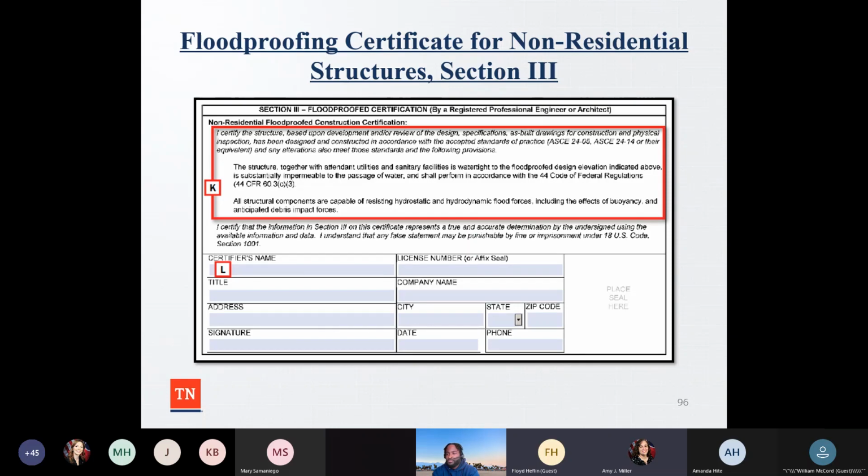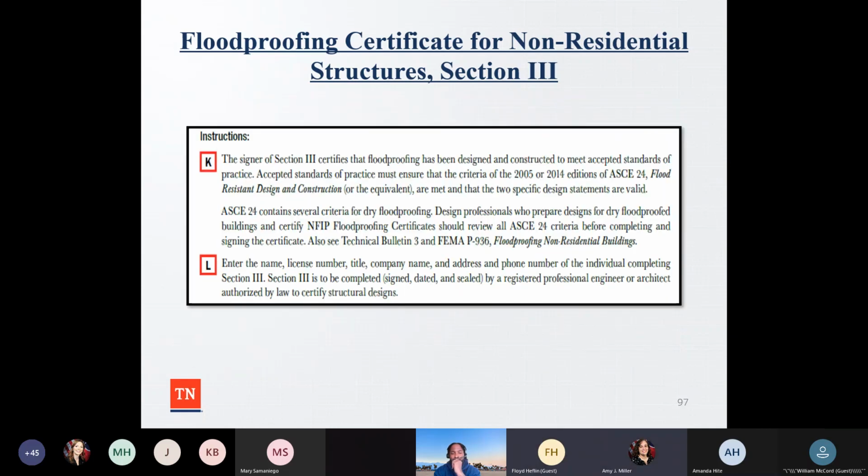Design elevation indicated above is substantially impermeable to the passage of water, and making sure that all structural components are capable of resisting hydrostatic, hydrodynamic forces, buoyancy, and impact or debris impact forces. So again, all these different things, when someone is submitting this document, should be part of the application package. And this just coincides with FEMA Technical Bulletin 3, that all these different elements have to be addressed, and that when you're doing the certificate, all these different measures have been designed and certified to withstand a flood event. So again, the signer of Section 3 certifies it has been floodproofed, designed with accepted standards of practice. And then the licensed engineer or architect is going to put their name, license number, and so forth.